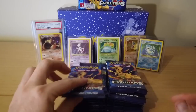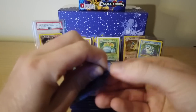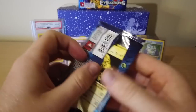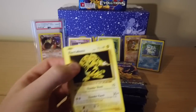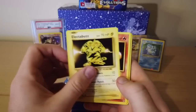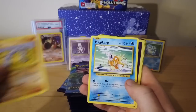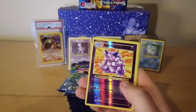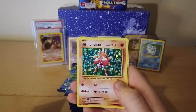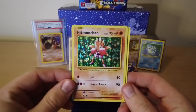So without any further ado, let's go ahead and crack these girls open. It's been a while since I've opened Pokemon cards. We're probably just going to give it the old rip. Okay, wait, no, never mind. That'll work. All right, I don't know the trick for figuring out where the rares are in this, so we're just going to go for it. We have Electabuzz, Vulpix, Sandshrew, so a lot of the original base set. Magikarp, ooh, reverse Nidoking, not even bad. And then the rare is actually a holo Hitmonchan, so nice, look at that. The holographic actually looks really good on these.